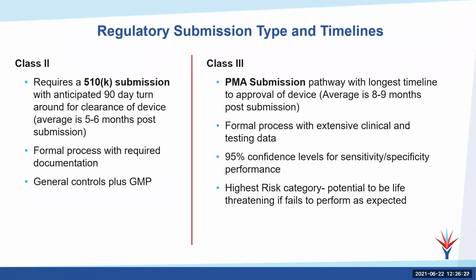So, regulatory submission types and timelines. Again, Class 2s require a 510K submission. It is anticipated to have a 90-day turnaround, but quite honestly, has been on average about 9 months this particular year. And the reality is that given the COVID circumstances we're facing right now, all of the general rules are being challenged, and it's causing folks to have a little bit of angst because of all the emergency use authorizations. We'll talk about that a little bit in a minute.